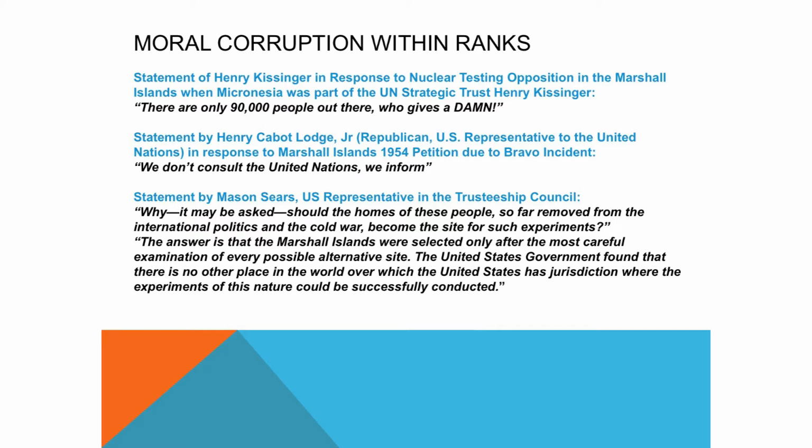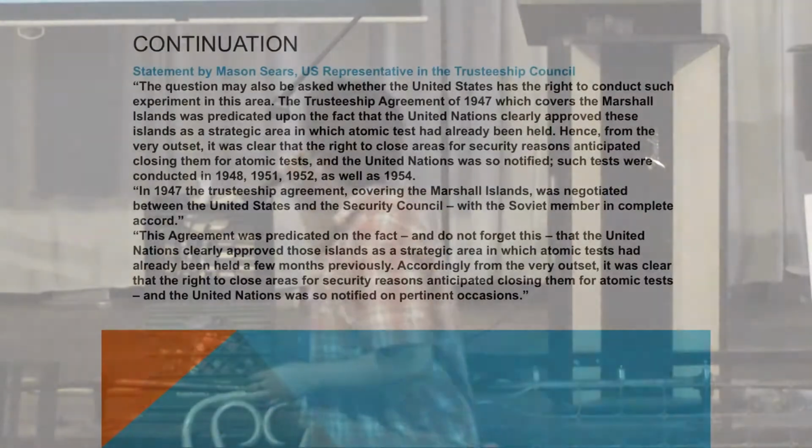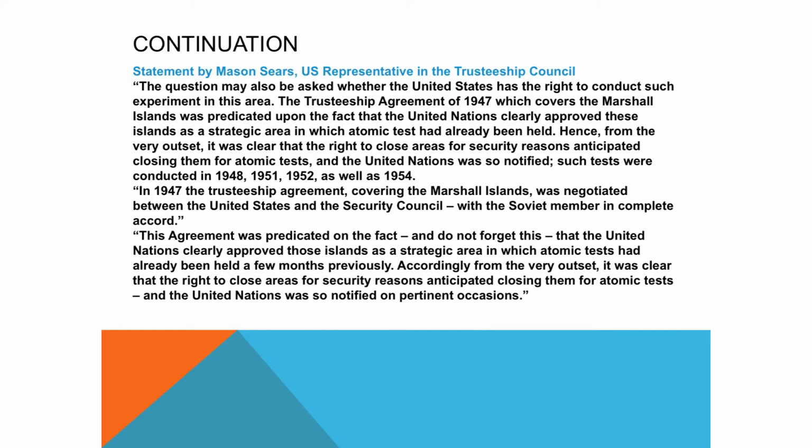And there are some other statements that some other American representatives in the UN made, basically saying we don't consult the UN, we disinform. And that was basically clear as they had already tested in 1946, despite the UN Charter being willingly signed by the US a year later in 1947. And right here, another statement by Sears. As you can see, he basically said the United Nations gave permission when the 1947 UN Charter was signed. So, next. These are basically the same kind of statements, where they said even the Security Council gave their blessing.